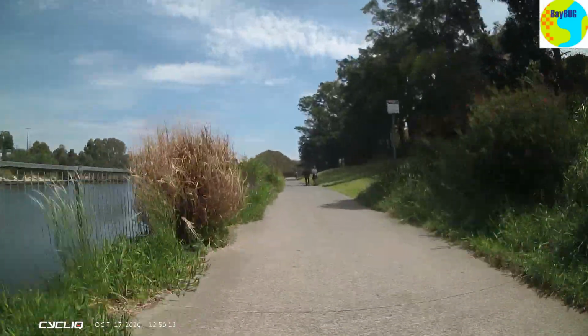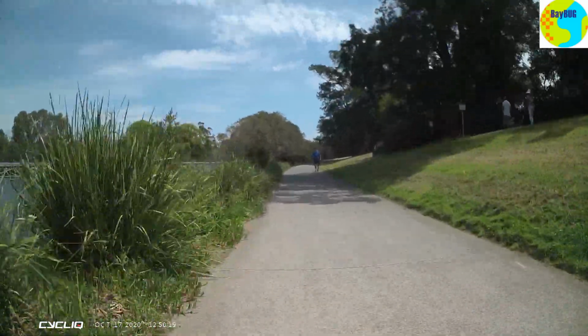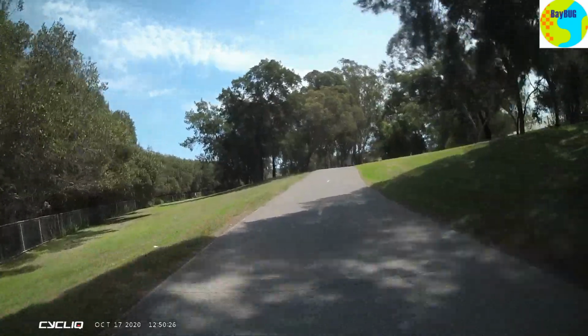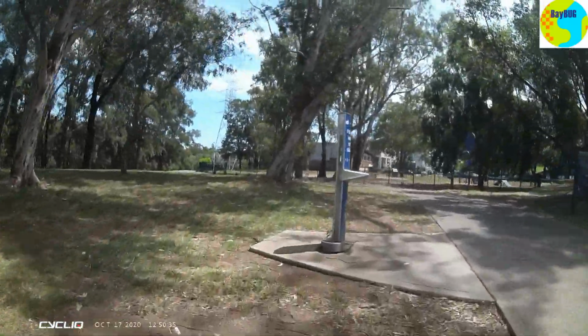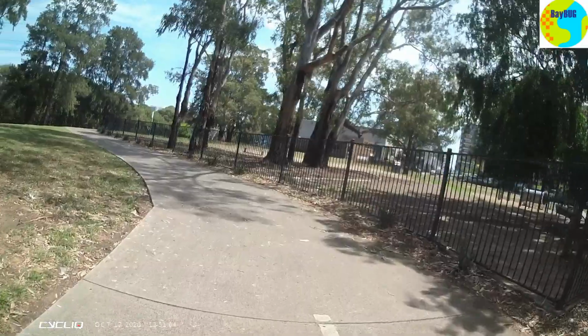Now for dog owners, most of you riding probably aren't riding with your dogs, but some people do. There is a dog park next to the path and a very handy drink station where you can fill up your bottle as well. The dog park, of course, attracts dog walkers in this area, but most dogs that you'll see will usually be on a leash, but not always. So again, just watch out for that.